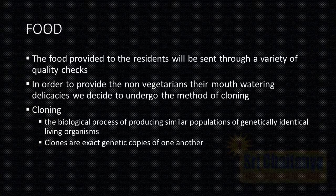Food. The food provided to the residents will be sent through a variety of quality checks. In order to provide the non-vegetarians their mouth-watering delicacies, we decided to undergo the method of cloning. So, what is cloning? Cloning is a biological process of producing similar population of genetically identical living organisms. Clones are exact genetic copies of one another.